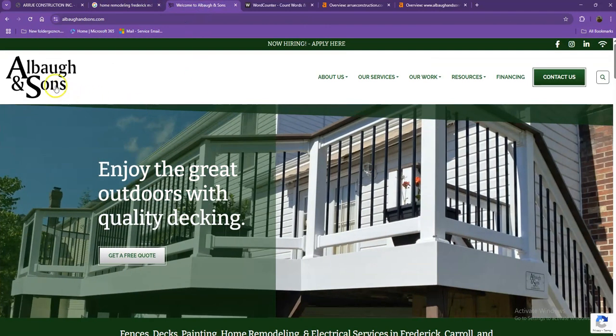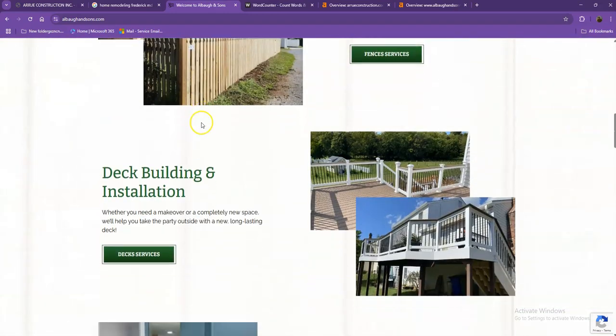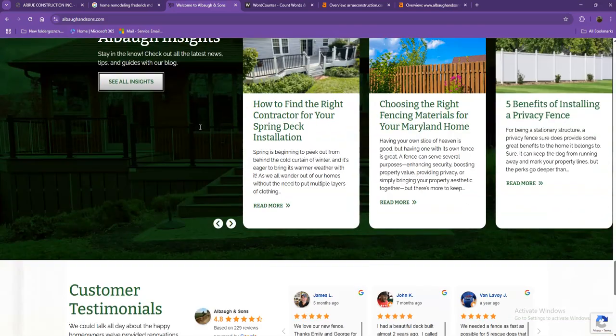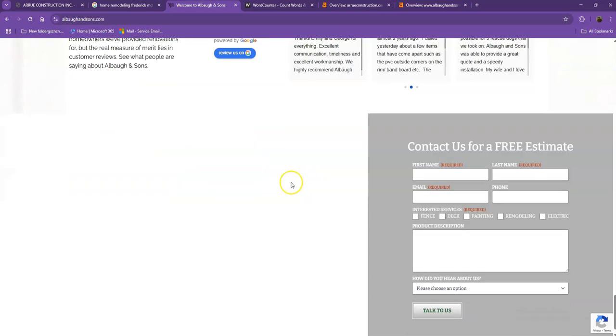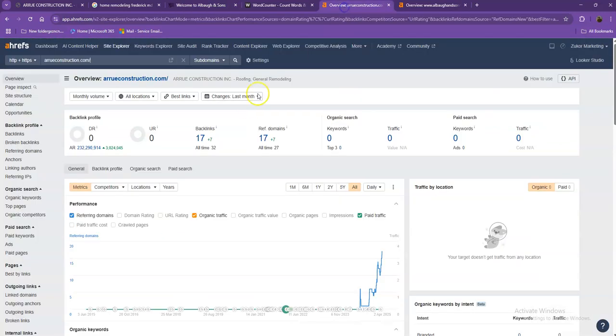For their website, they also have their logo at the top. They have the services they offer. They also have good photos, a nice layout, a good amount of content, and a pretty good portfolio. They have their client testimonials, which is important for a website. So let's go ahead and move on to the numbers.